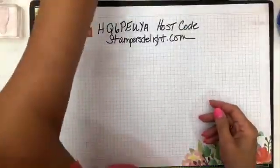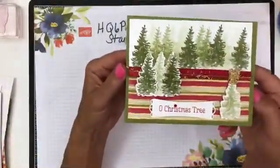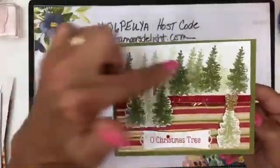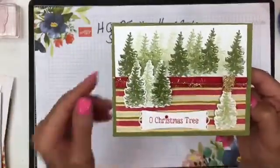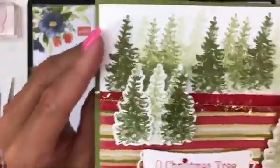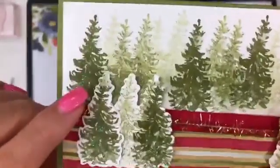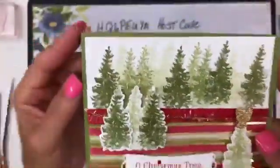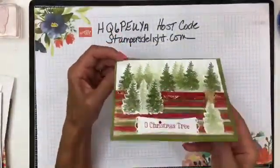Okay. This is another card which we'll be showing. I will be stamping. Okay, you just have the trees stamped across here. You have some trees here with dimensionals on it, the little angel. And I don't know if you can see it, but I have our embossing paste on there. Okay, so it's a little chunky snow on there. This ribbon is in the annual catalog.